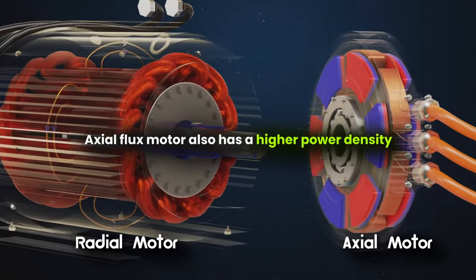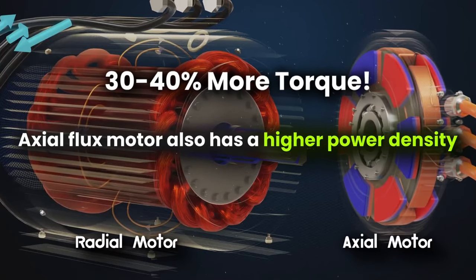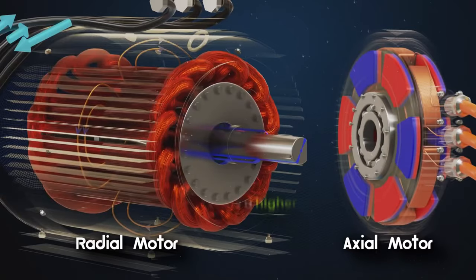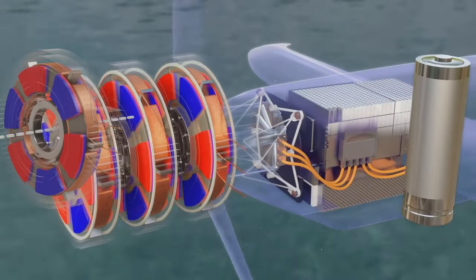An axial flux motor also has a higher power density, which means it develops 30 to 40% more torque than a similar sized radial motor. And if that wasn't enough, it also has better cooling. Axial flux motors are the way of the future.